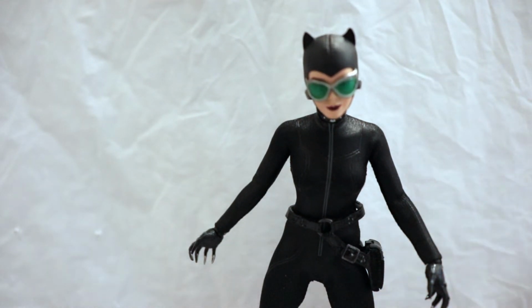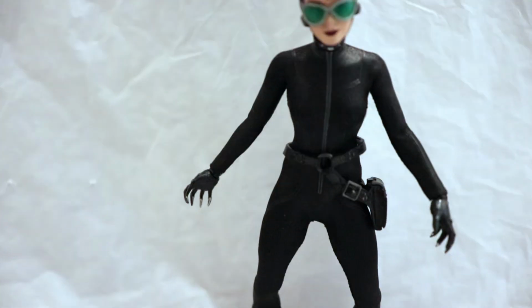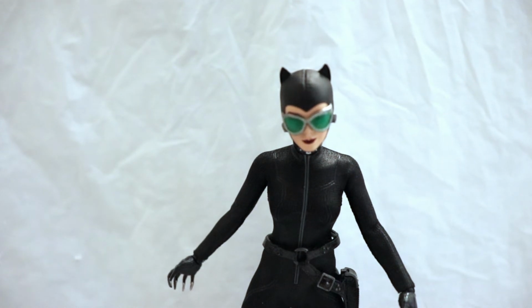Yeah. I worry because she's very fragile. As I said, aesthetically, she looks great. But for an $80 figure, she should have had tighter, or not tighter, but stronger, sturdier joints.